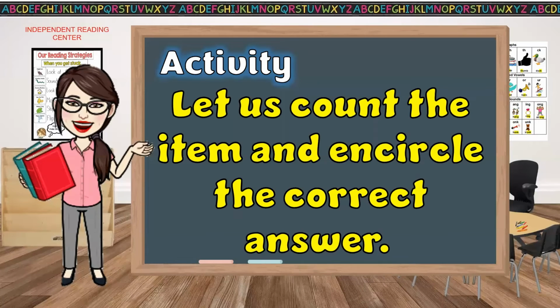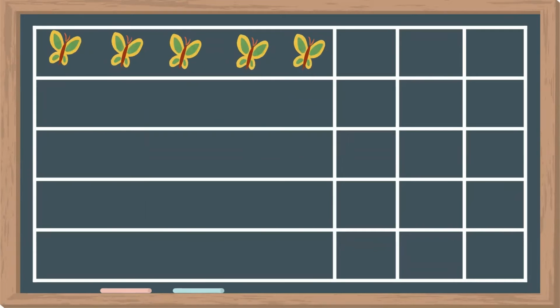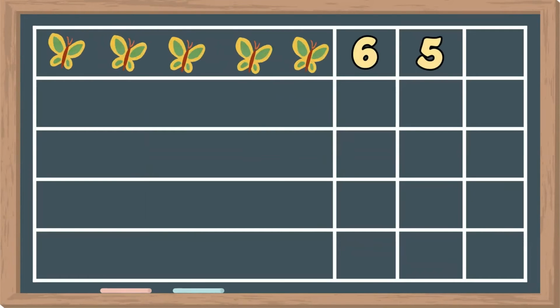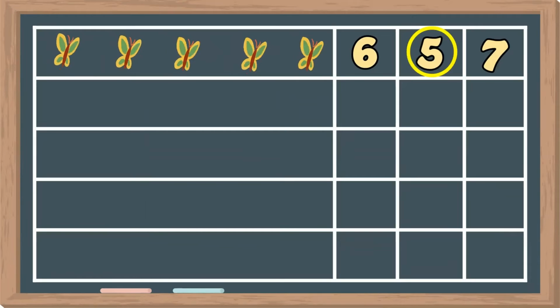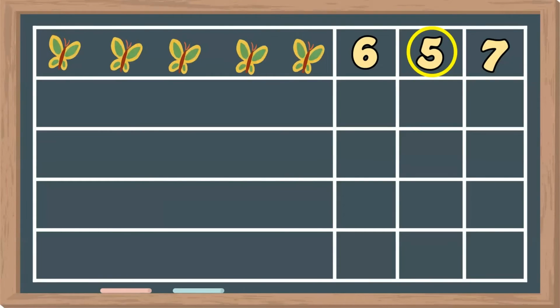Let us count the item and encircle the correct answer. Let us count. 1, 2, 3, 4, 5. How many butterflies are there? 6, 5, 7. Good job! It's 5. There are 5 butterflies.